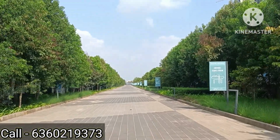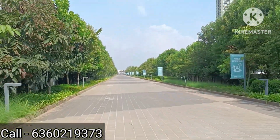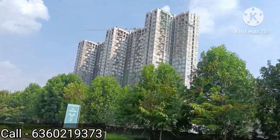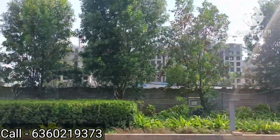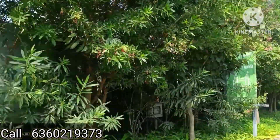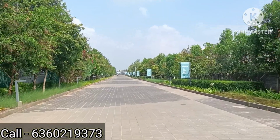We are entering into Godrej Ananda. This property is located in Aerospace Park. To those who are not aware of this project, this is by Godrej Properties. The project is spread across 20 acres of land and divided into multiple phases. Phase 1 and 2 are sold out, and phase 3 is under RERA approval, and they have received the acknowledgement number.